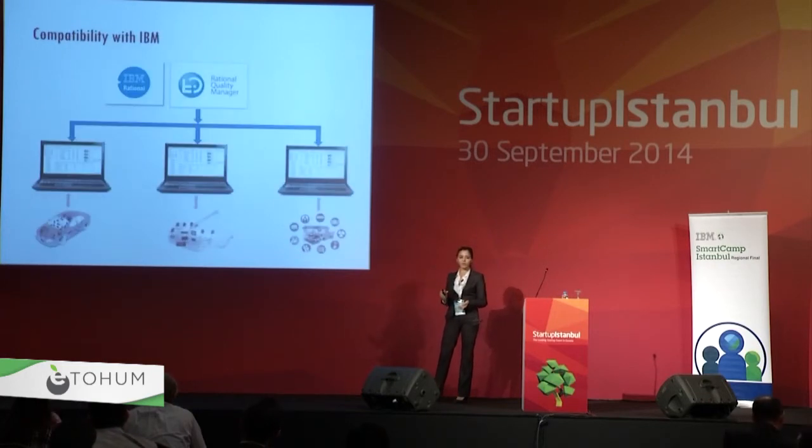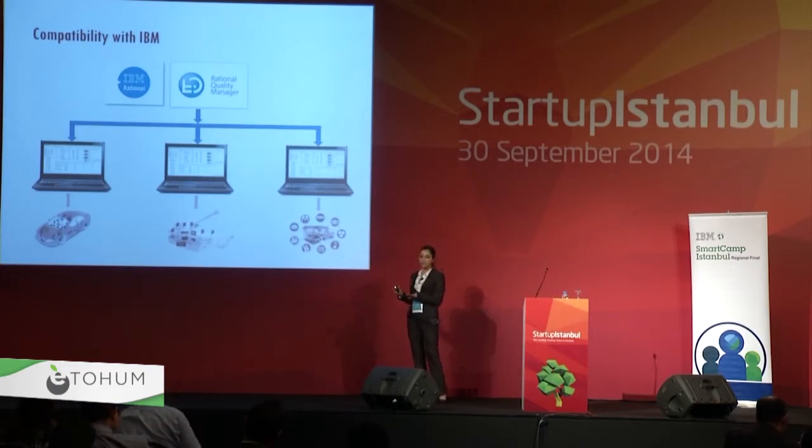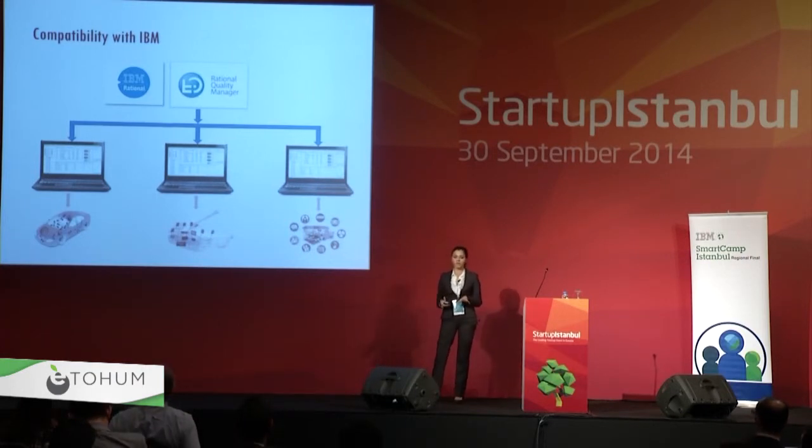Our product will be compatible and ready with the IBM Rational software, so that from the Rational Quality Management Center you can start and stop your tests and analyze your results, and in the background our execution engine will run the simulation of the communication framework.